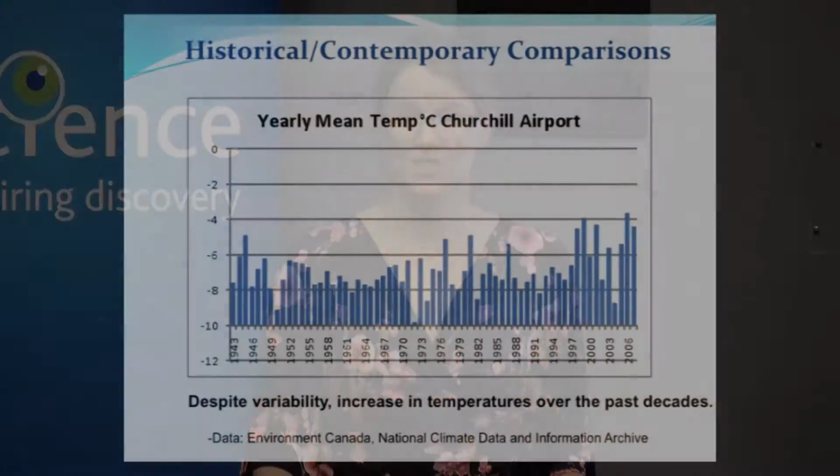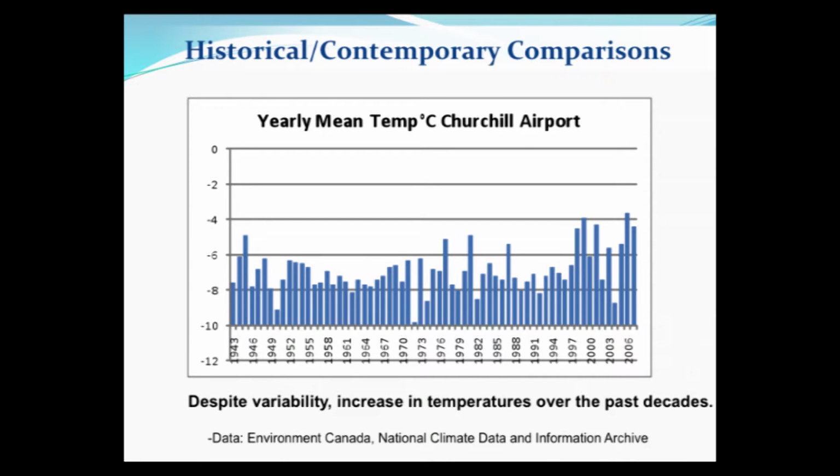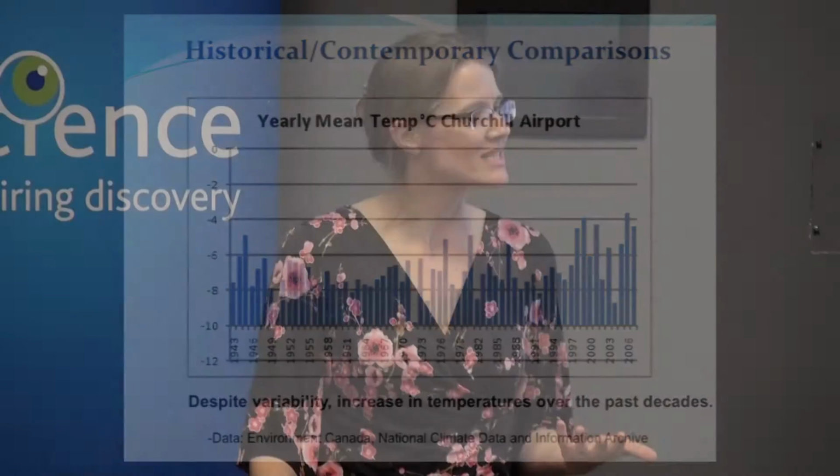I'm sure you've heard a lot in the news about climate change, and this little schematic shows some temperatures in the Churchill, Manitoba area over years. You can see there's quite a lot of variability from year to year in the temperature, but overall there's a convincing trend that more hot years have been in the very recent decade and in the past 2 decades, and that the overall trend has been towards increasing temperatures. And this pattern is stronger in polar regions than in other regions.